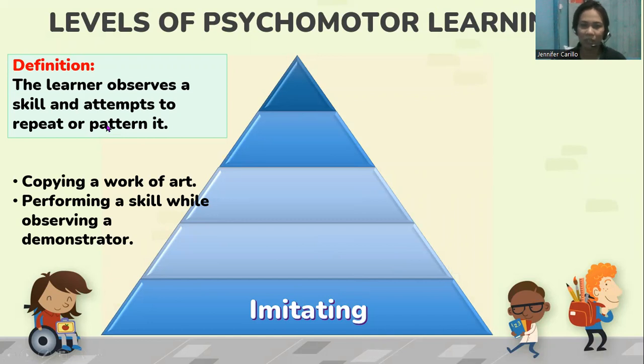In different subjects, like the skill in dancing, what do we do? We imitate the dance moves, the choreography. We first observe and attempt to repeat or copy the dance move. That is the first step of psychomotor learning. That's what we mean by imitating. The learner here only observes and tries to imitate, copy, or pattern it.